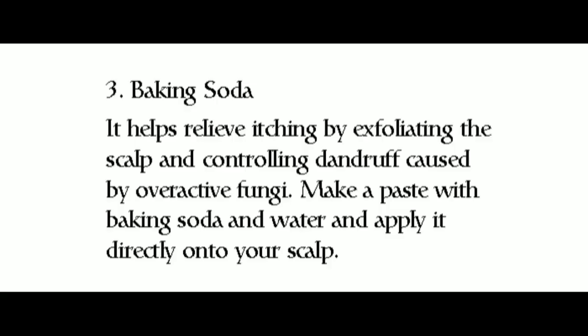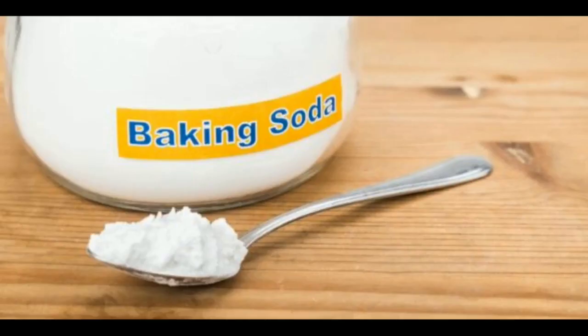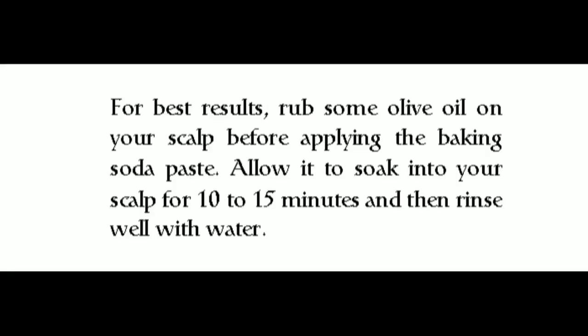3. Baking soda. It helps relieve itching by exfoliating the scalp and controlling dandruff caused by overactive fungi. Make a paste with baking soda and water and apply it directly onto your scalp. For best results, rub some olive oil on your scalp before applying the baking soda paste. Allow it to soak into your scalp for 10 to 15 minutes and then rinse well with water.